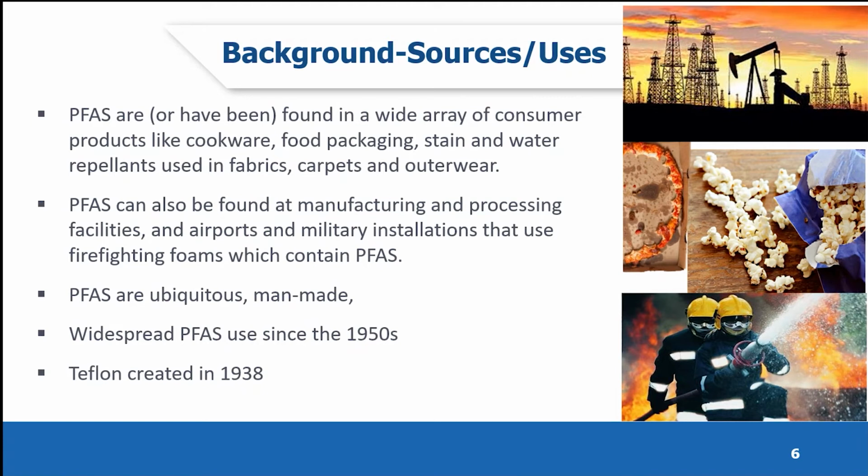So a lot of your raincoat jackets, carpets, to keep them from catching on fire, couches as well, fire resistant, your boots, to keep those water resistant. Those all will have PFAS in them. PFAS can be found at manufacturing and processing facilities, at airports, at military installations that use AFFF, the firefighting foams.